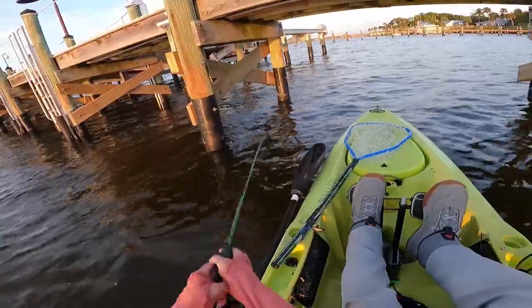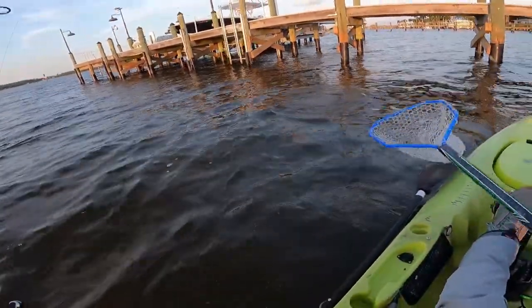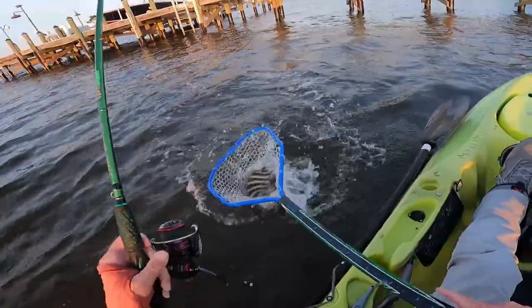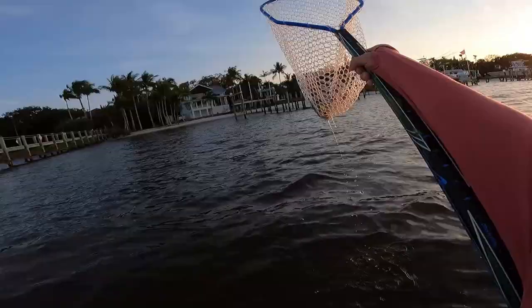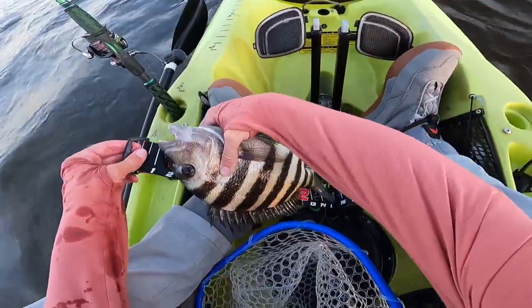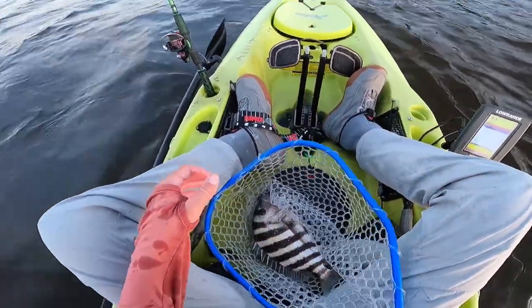Just got eight. There's one. What do we got? What do we got? It looks sheepy. Oh yeah, we got a sheep. Woo! We got him. Sweet. And that looks like a keeper too. Let's see if he's 12 inches. Oh yeah, he's like 15 and a half. So we got ourselves some dinner.